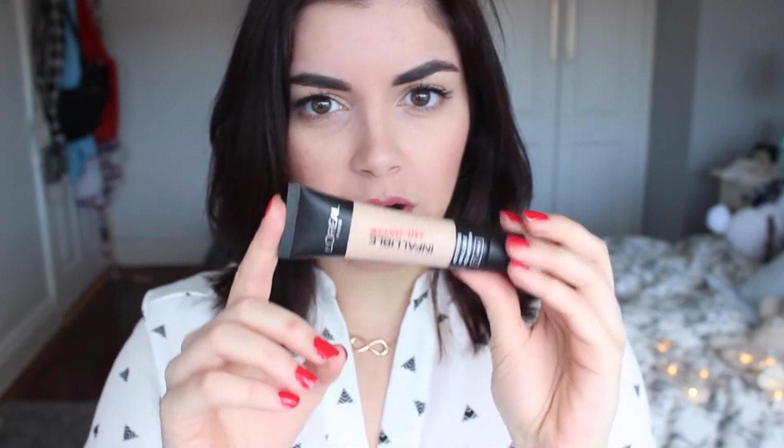So this one is for oily to combination skin and the other formula is for dry skin. So I got this one, and honestly this is like the best foundation I've used in forever. I haven't had this feeling about a foundation since I first wore Chanel Vita Lumiere Aqua, and I haven't stopped wearing it every single day since.